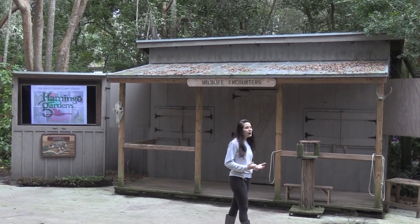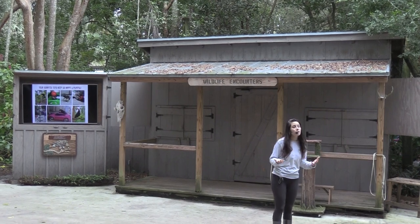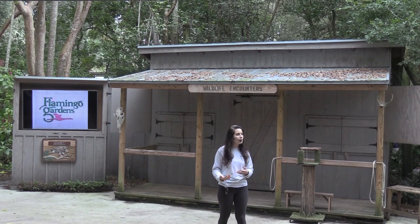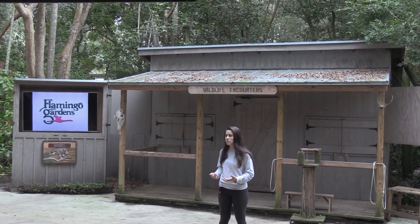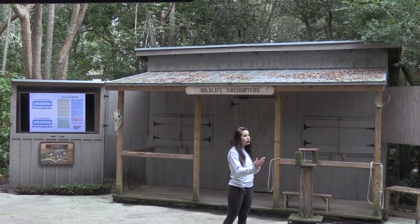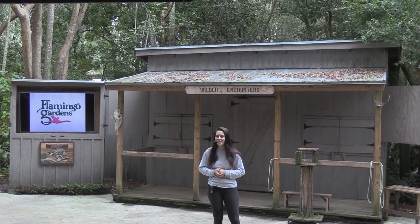As we bring out our animals, I just want to ask that you remain seated and keep your voices to a minimum. If we have any questions, we like to save them for the end. And there might be some opportunities to do some animal interactions as well at the end. But if we get a little too close for comfort, just give us a funny face and we'll be happy to back off of anything.